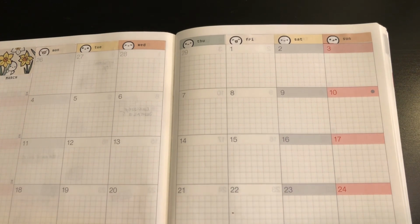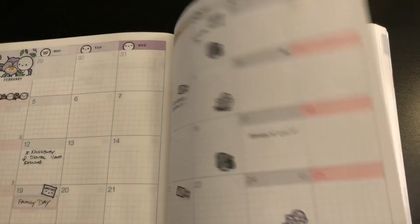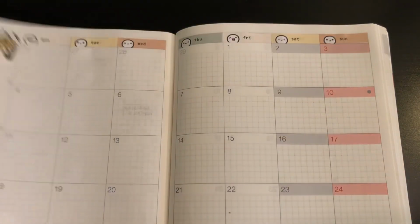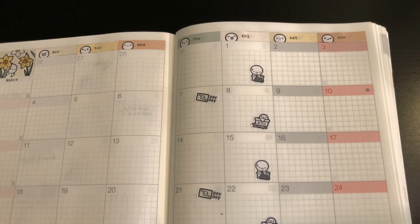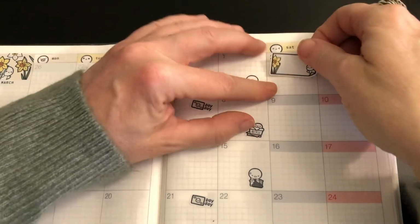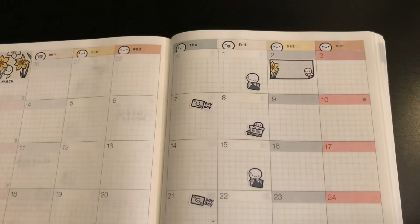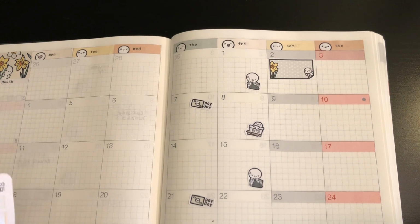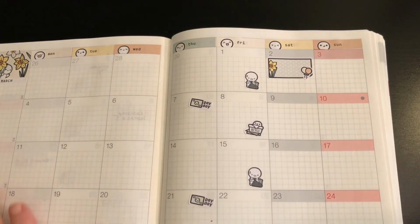So I do like to put the stickers for when I have payday and when I have recycling, as well as any other important dates or meetings or appointments. So I got my regular stuff, my payday, garbage, recycling, and now just a couple more things to put on here. Yesterday, which was the 2nd, was my dad's birthday, so I do want to put a notation for that with some balloons.